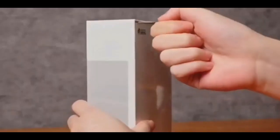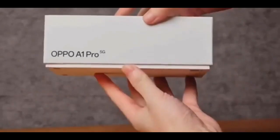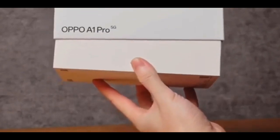Are you looking for the best smartphone? In this video, we will look at one of the best smartphones on the market.